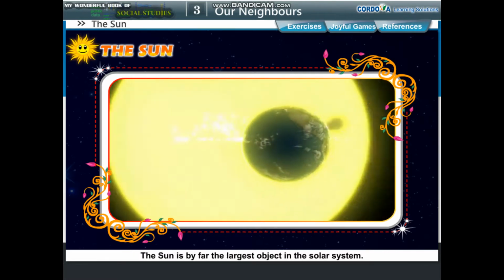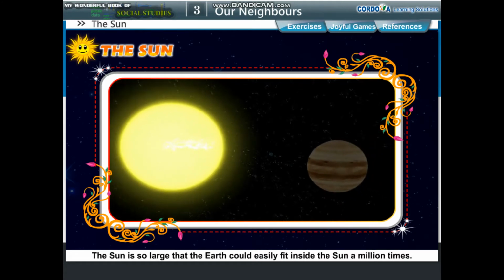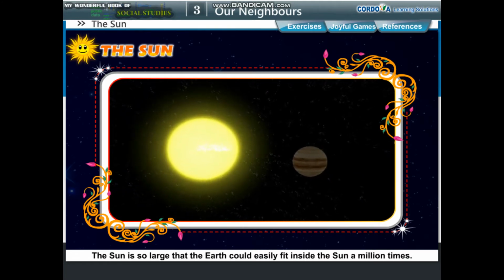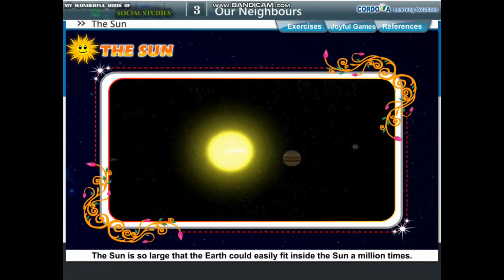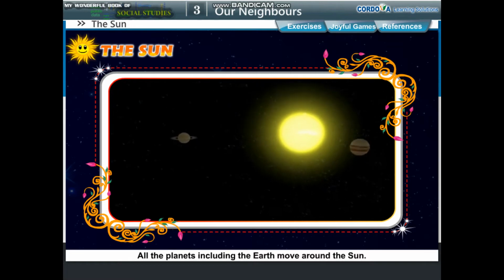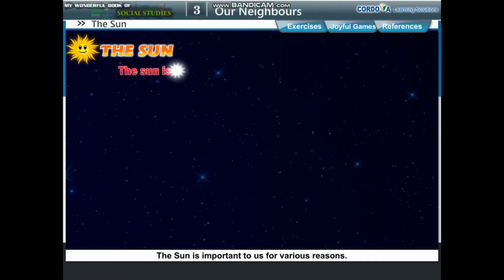The Sun is by far the largest object in the solar system. The Sun is so large that the Earth could easily fit inside the Sun a million times. All the planets including the Earth move around the Sun. The Sun is important to us for various reasons.